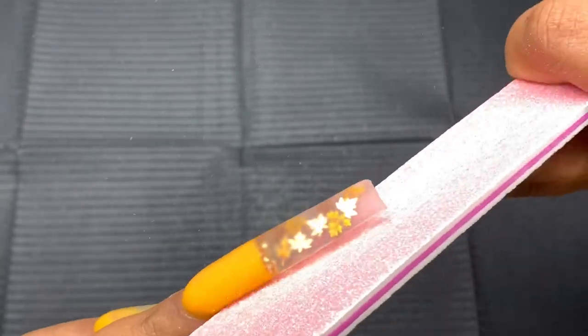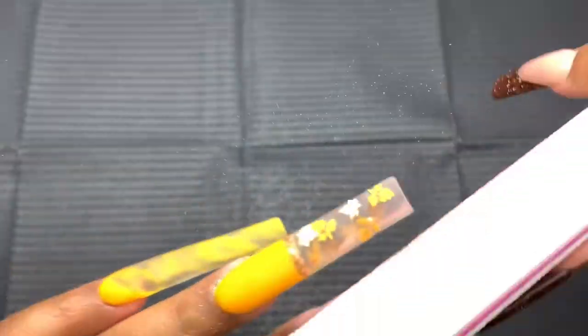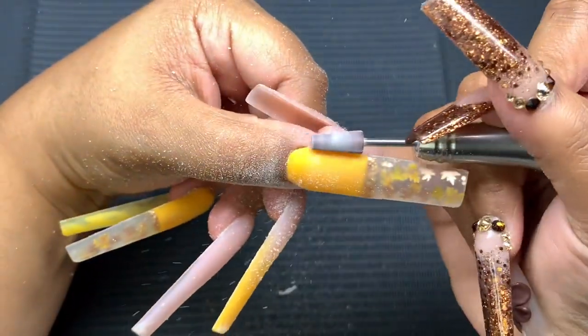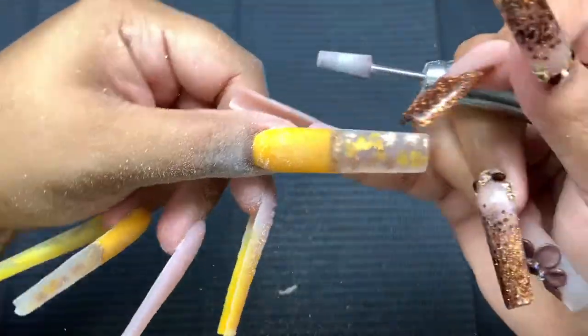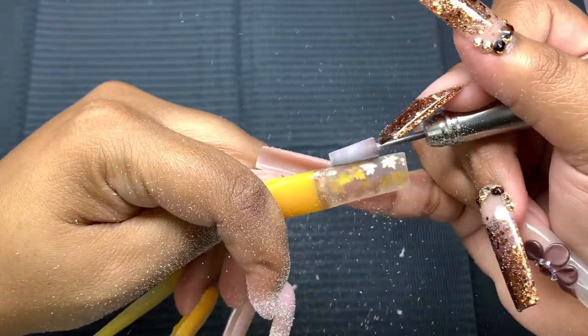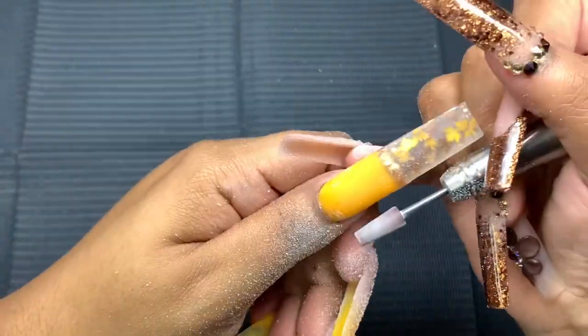For real, no lie, you need these files in your life. They last so long, you guys. I literally use one file for like 10 sets. I'm not even kidding, you guys. I use one of those files for 10 sets.